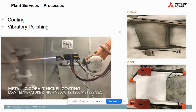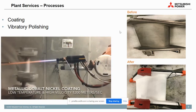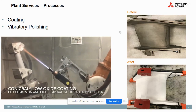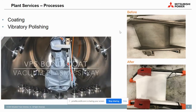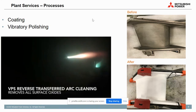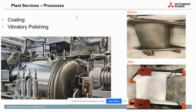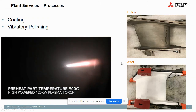So here you see the metallic cobalt nickel coating. This is a bond coating. First we have to spray the part with a gun that allows the white coating to adhere to the part. We have two different coating styles for the bond coat, which is HVOF, high velocity oxygen fuel. And then here we have VPS, which is our second type of bond coating, which is vacuum plasma spraying. They operate in different ways. What they're doing, again, is applying that adhesive coating to the parts so that the white metal coating that you see here sticks to the part.